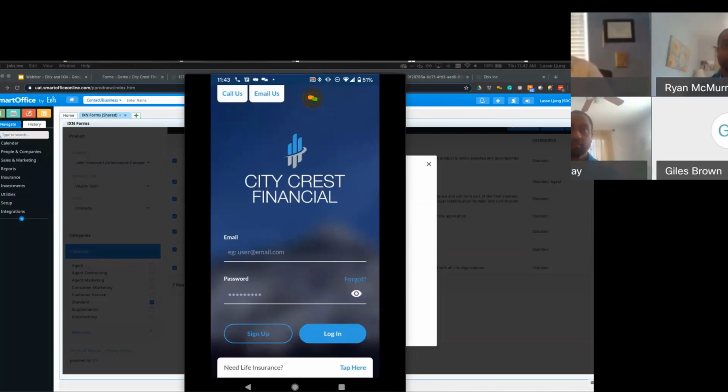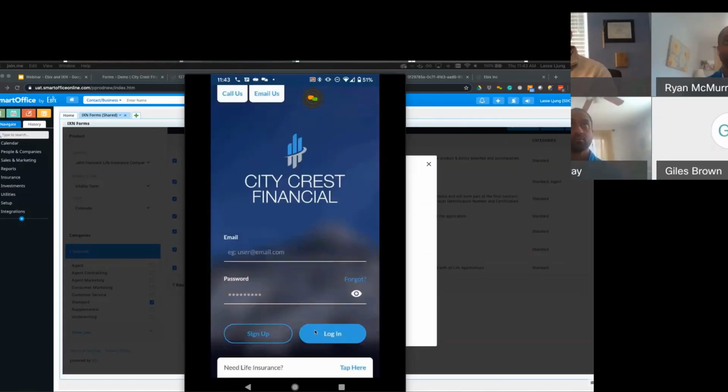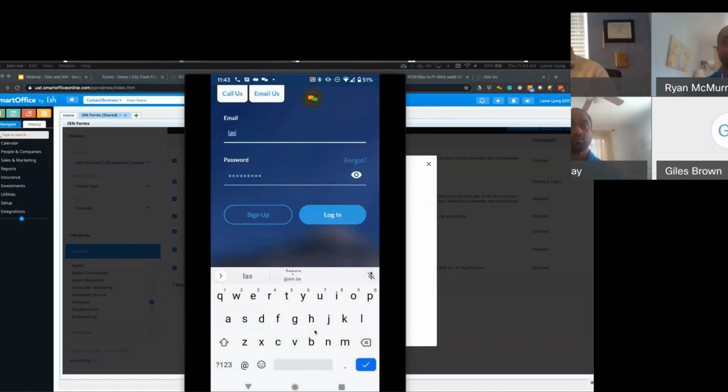So what it does is it allows them to use the system that they're used to on their phone the way it was designed to be used, which is in an app format. And so they download the app, they come in here, they can sign up, and you get notified every time a new agent signs up. So there's a whole recruiting aspect to the app. And then a majority of the tools are for the agent.